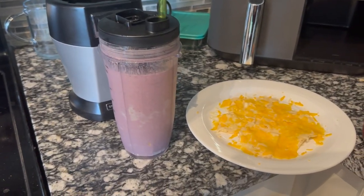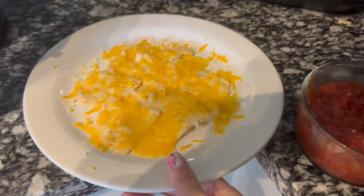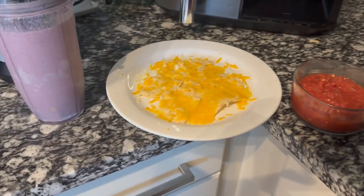Voila, smoothie, nachos. I didn't have a ton of chips, but this'll do. And salsa, woo. It's 4 o'clock now and I'm hungry again.